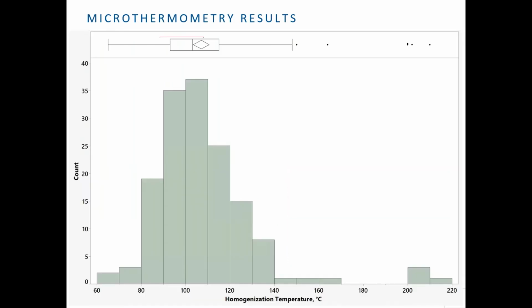So for my results, this is a chart of the homogenization temperature for all of my dolomite phases. You can see here clearly that there is a large assemblage of fluid inclusions that were trapped around 100 degrees C. And then you also have a later stage of fluid inclusions that were trapped above 200 degrees C.